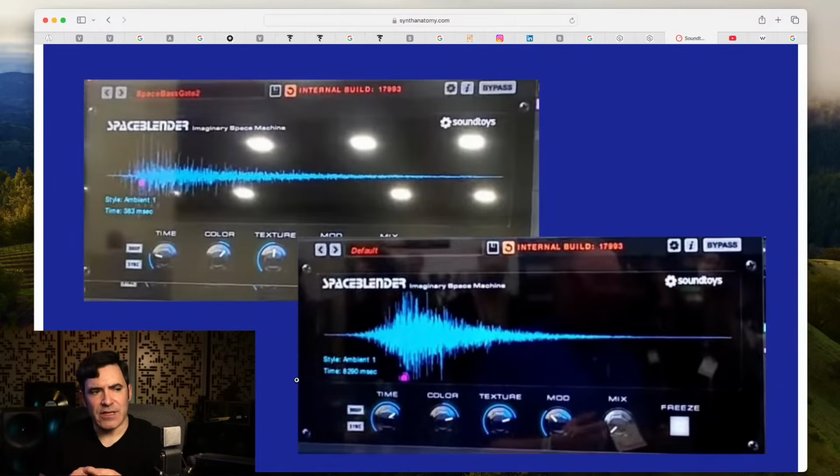You can get these tape slap echo kind of effects that can sound really interesting, like unconventional tape slaps, like demented tape slaps that are more like quacky or murky or pingy or springy. You can just get a huge number of wildly different tones out of it by playing with the exact ratio of color, texture, and mod. It's kind of infinitely variable. And they're really cool sounding, really fun, really long. And it's got this freeze function that's also very cool, where you can have something just linger in that reverb.